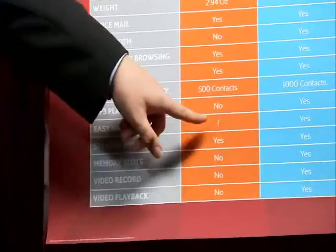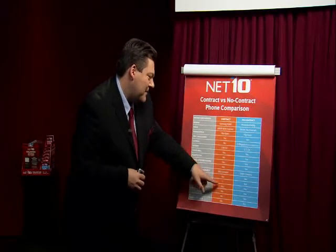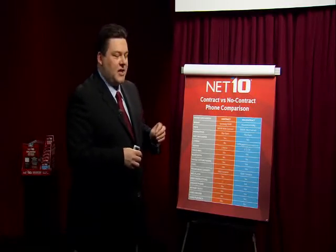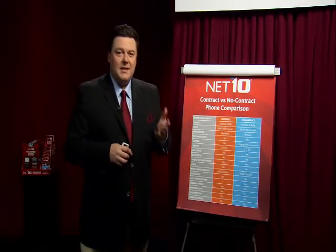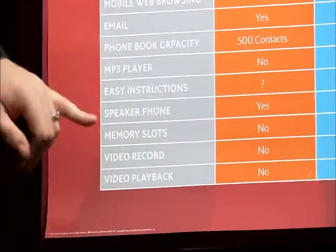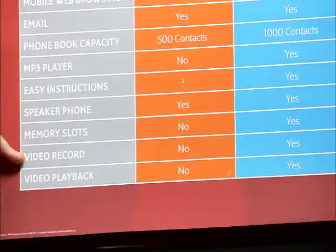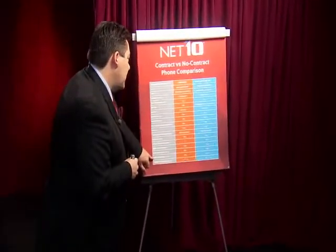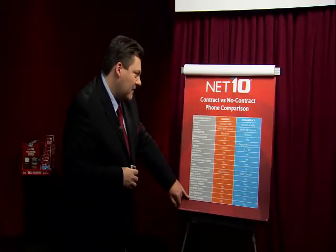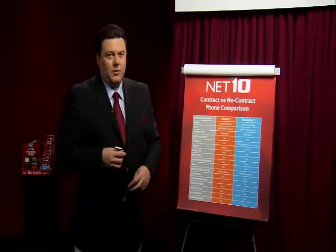MP3 player, no for the Samsung, yes for the Motorola. Easy instructions, big question mark for the Samsung, but of course with Net10 we go to extraordinary lengths to make sure that the instructions are incredibly simple and easy to use so you know how to use your phone. Speakerphone, yes for both. Memory slots, no for the Samsung, yes for the Motorola. Video record, no for the contract phone, yes for the Motorola with no contract. Video playback, no again for the Samsung M240, and yes for the Motorola W408G.